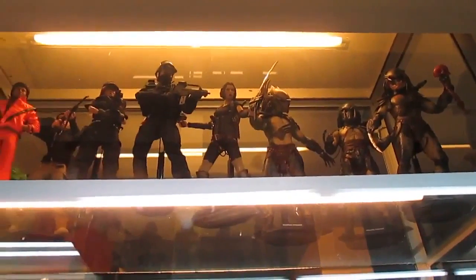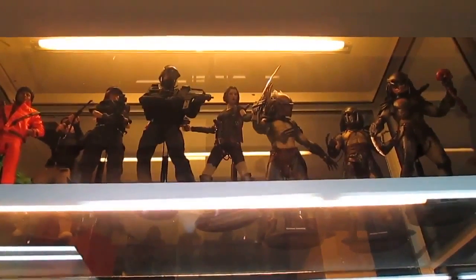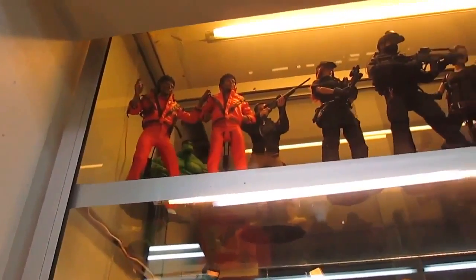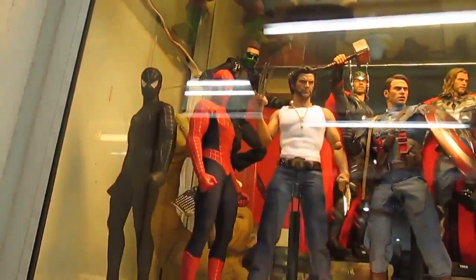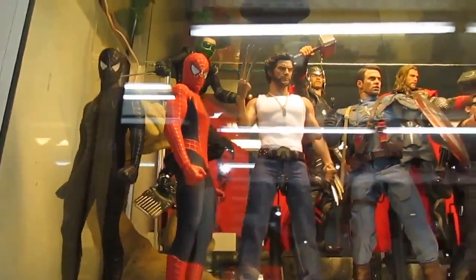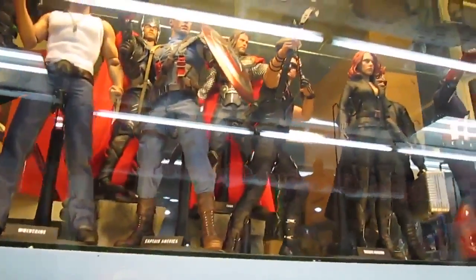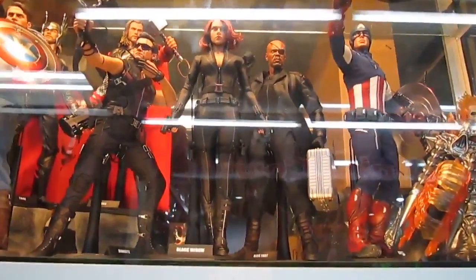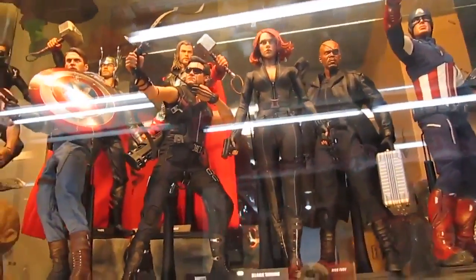And on the other side there are some more, but they are not Gundams, just like XL Shop, Predators and Resident Evils, what's her name, Milla Jovovich. Then we have Michael Jackson, dead already in 2008 or 2009. Then we have Spider-Man, Wolverine, Captain America, Thor, Hawkeye, Jeremy Renner with that stupid looking thing.